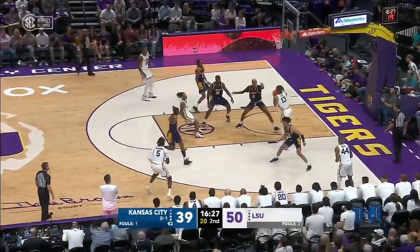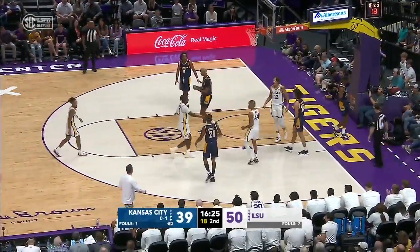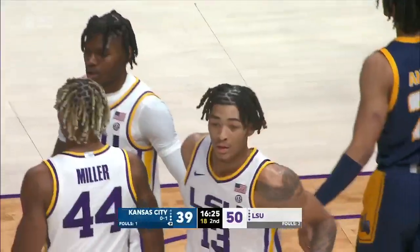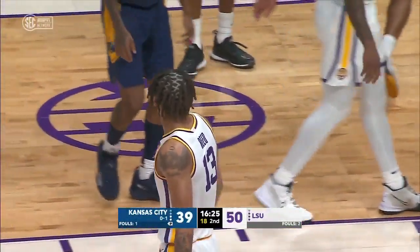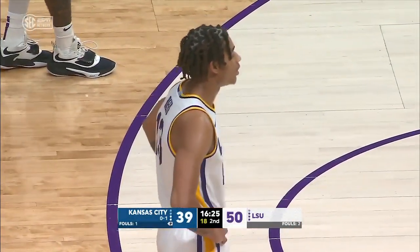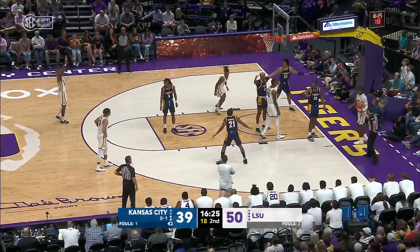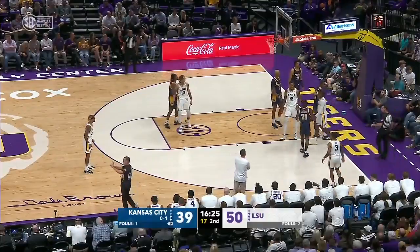Hill splits the defense. Passes up a shot at the free throw line. And that one was touched last, I think, by the Ruse. That'll stay. Jalen Reed has that opportunity again. He might want to just think about taking it straight up. Wanted to dribble towards the basket, get to the rim, but his defender was right there and didn't give him any space. That's kicked away.